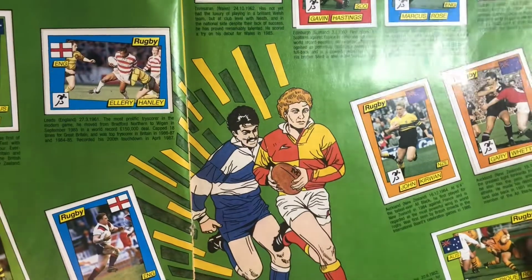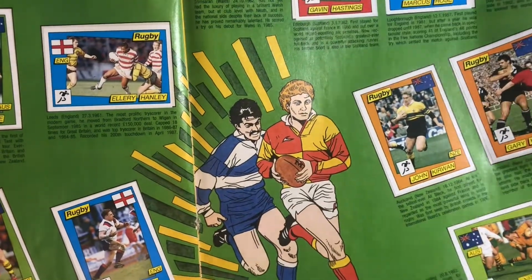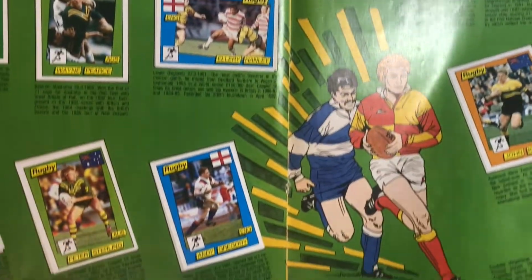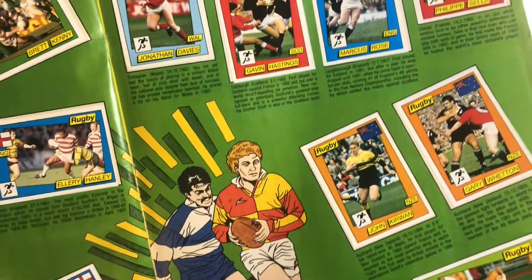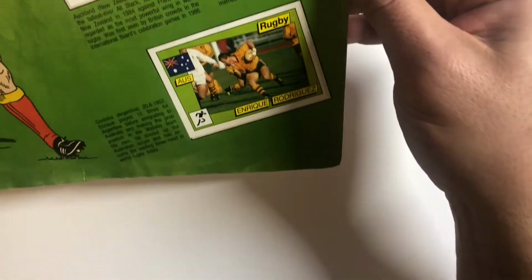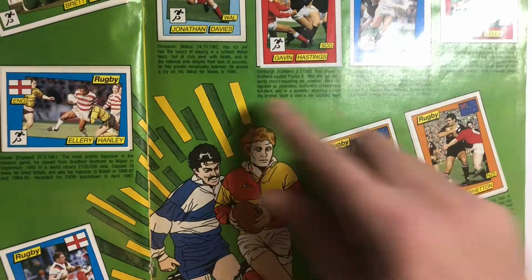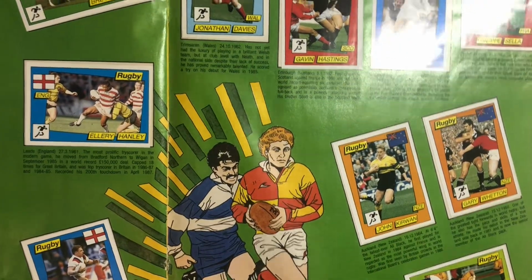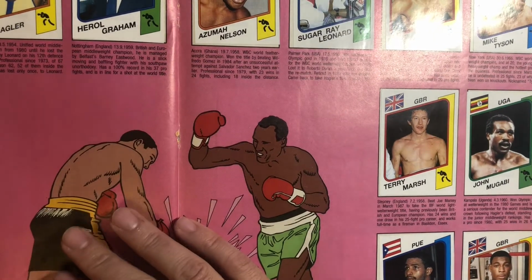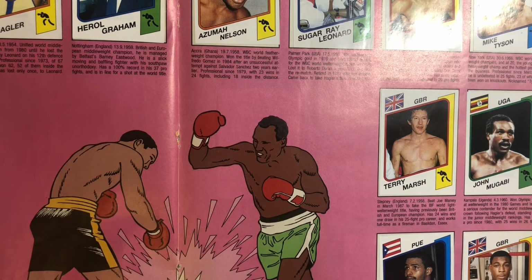Rugby. I don't have a clue about any rugby stars, but maybe somebody does. You can drop some names in the comments if I should be looking to grade any of these rugby stars from the 80s. I couldn't tell you who the all-time greats are, but I'm definitely going to spend some time reading all this because I think it's interesting to learn a little about some of these sports. All right, and then this page is the big one.